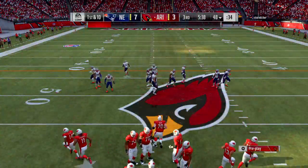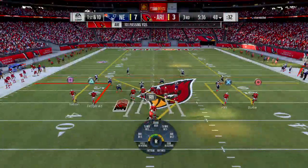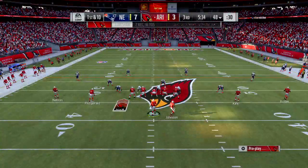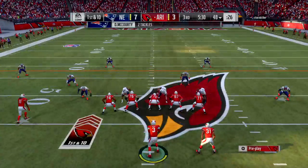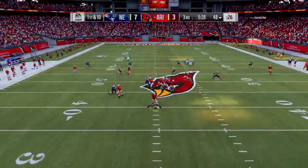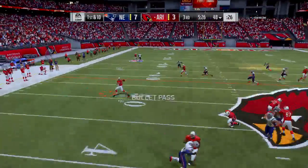As far as tight ends go, this guy's not a speed burner. He's much more of an inline blocking type of a tight end. But how about this last play? Made a nice catch and picked up a 1st down. That's what impresses me about him. When he's called upon, usually gets it done.